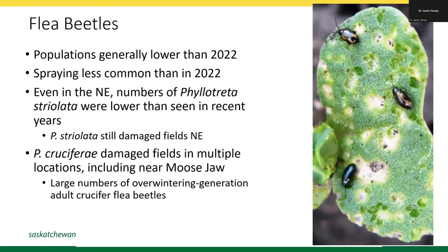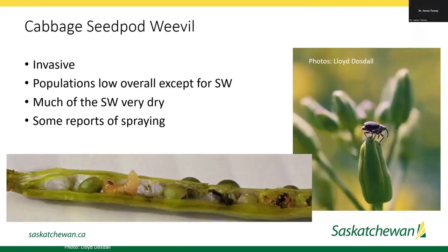Relatively lower populations, although we still saw some damaging populations in 2023, including in the Moose Jaw area with crucifer flea beetle, and in the northeast with striped. And of course, large numbers of overwintering generation adult crucifer flea beetles feeding on canola pods. Some of the canola pods were pre-damaged by grasshoppers and crickets, so combined damage was pretty significantly damaging some pods and areas. No thresholds for late season flea beetles.